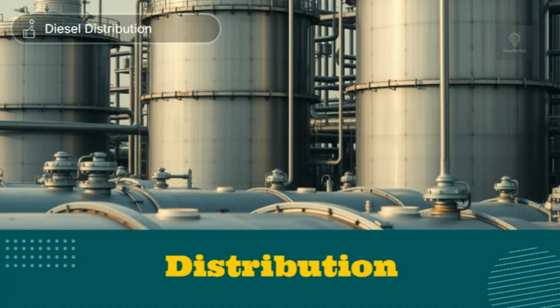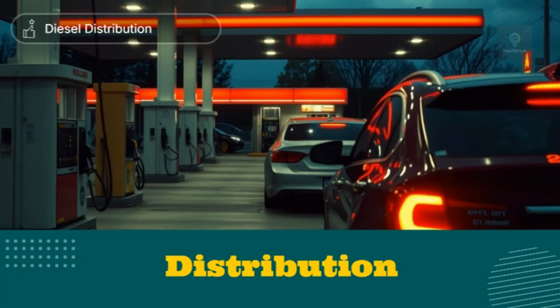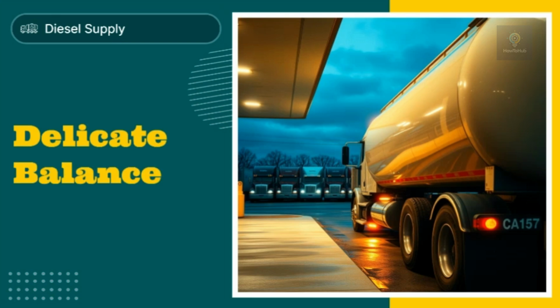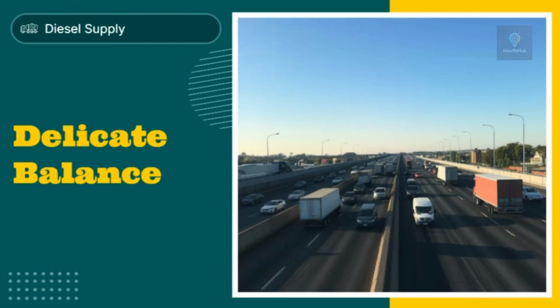The last step is distribution. And honestly, it's almost as complex as making the diesel in the first place. Our finished product gets stored in massive tanks at the refinery. We're talking millions of gallons. From there, it's loaded onto tanker trucks, those big silver cylinders you see on highways, or pumped into pipelines that distribute it to gas stations, truck stops, and industrial facilities across the country. The timing has to be perfect. Too little diesel at a truck stop on a busy interstate, and commerce literally grinds to a halt. Too much, and you're tying up expensive storage capacity. It's a delicate balance that most of us never think about.